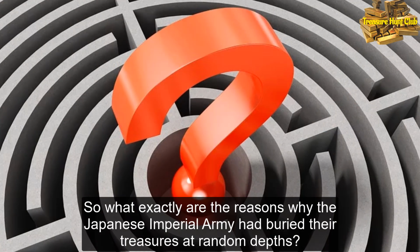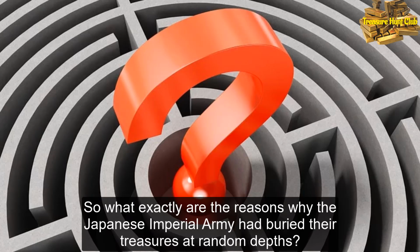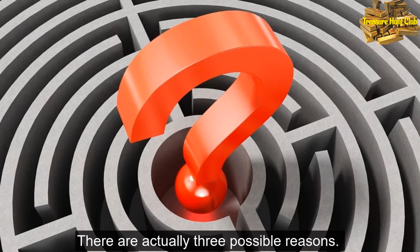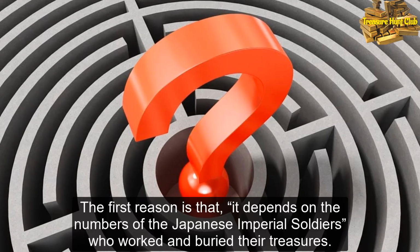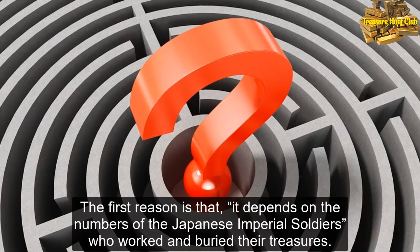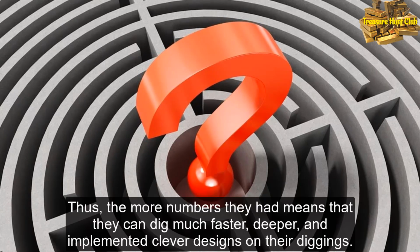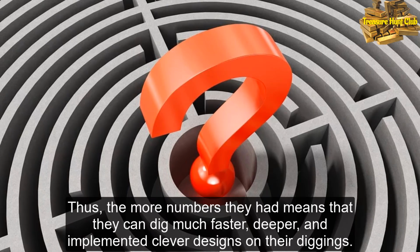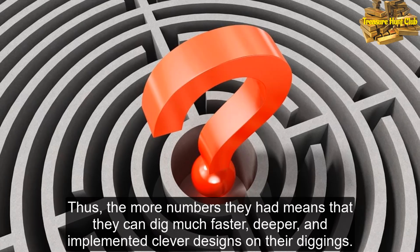So what exactly are the reasons why the Japanese Imperial Army buried their treasures at random depths? There are actually 3 possible reasons. The first reason is that it depends on the number of Japanese Imperial soldiers who worked and buried their treasures. Thus, the more numbers they had, the faster and deeper they could dig, and the more clever designs they could implement in their diggings.